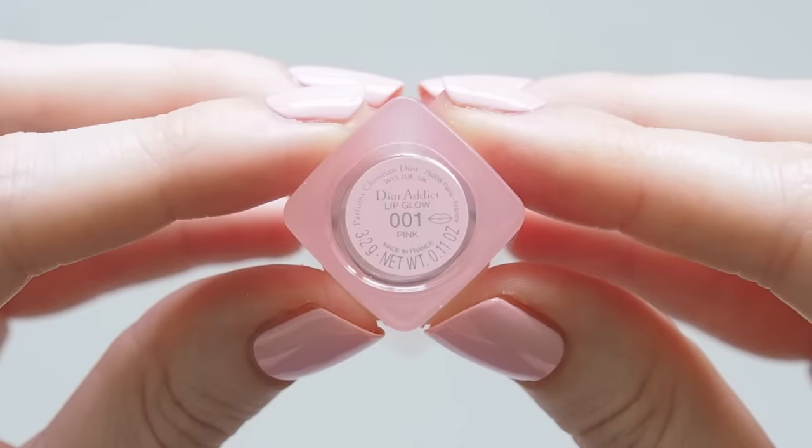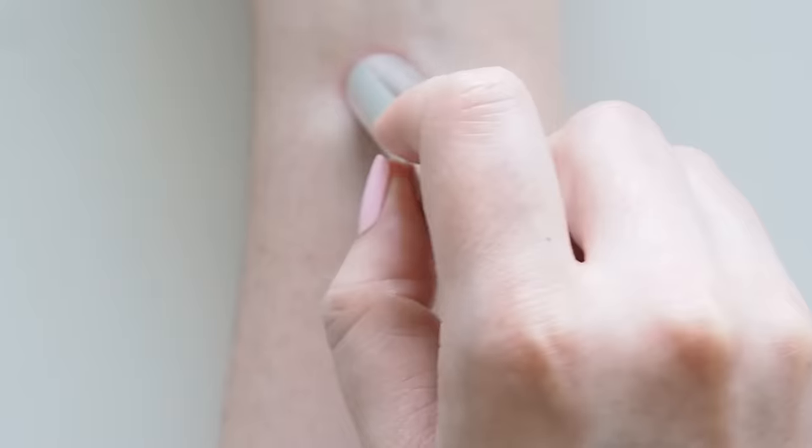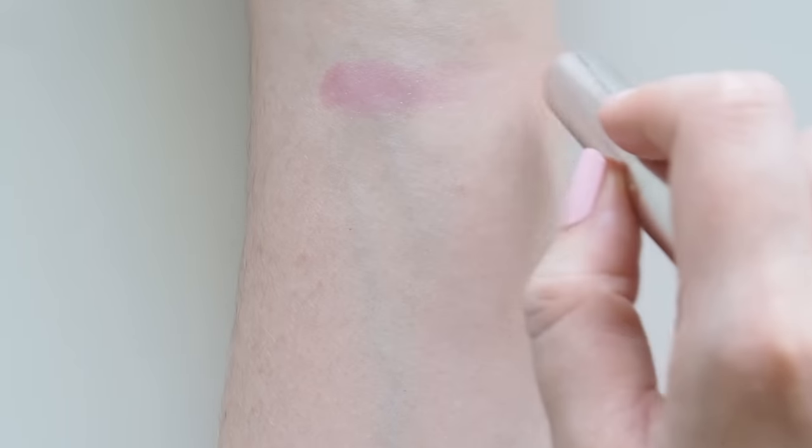001 Pink is most famous, a classic balm you might remember from my Miranda Kerr makeup bag video. It's described as delicate sheer pink, but to me there's nothing delicate about it. It's always a bright pop of pink on my lips, bordering on bubblegum if I layer it.